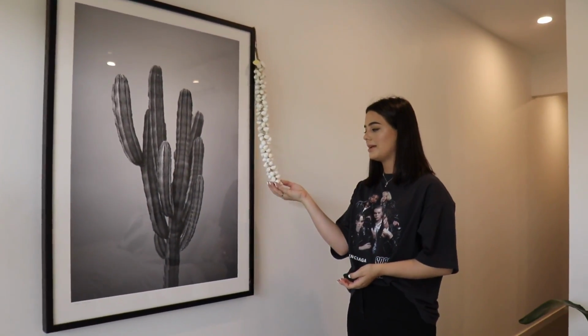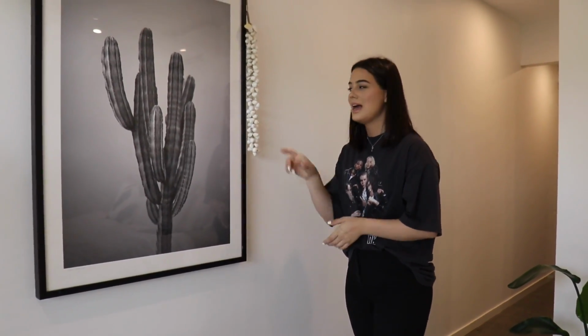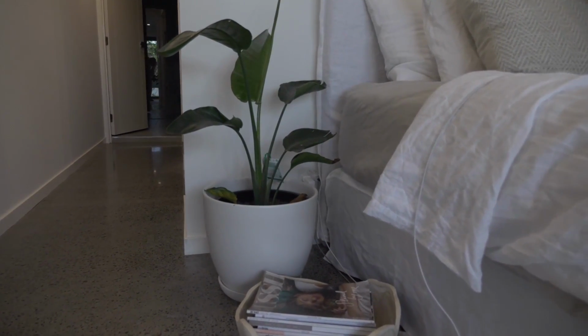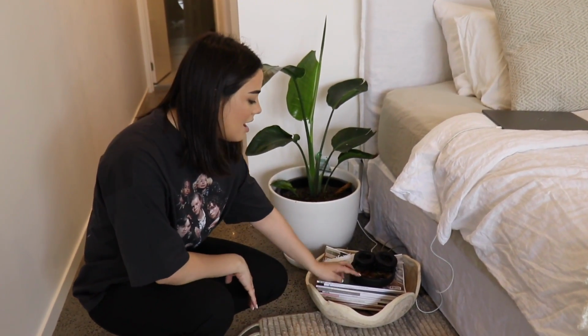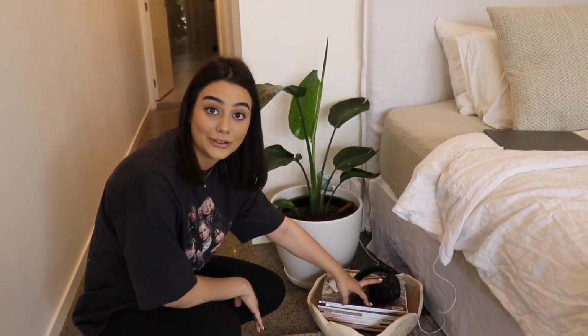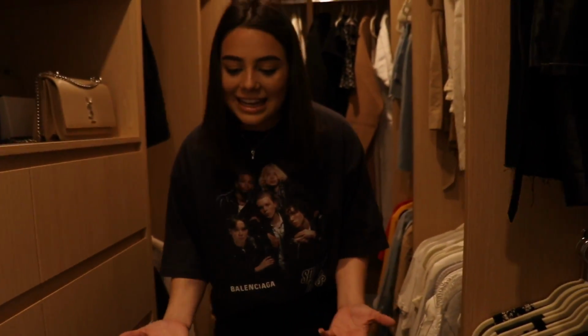I have this from Indie Home Collective, which I hang up here because it's a lot bigger than I thought it would be. I wanted to put it in this thing, but it's way too big for that. And then down here, I have this little tray from Indie Home Collective. I just keep some magazines for decor, a little cute note that Kerry wrote me so I can read it, and some hair ties, and my headphones.